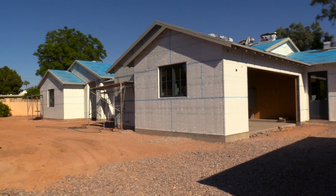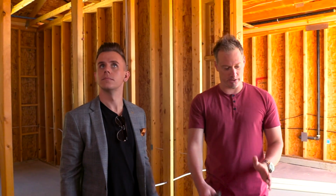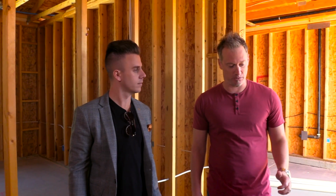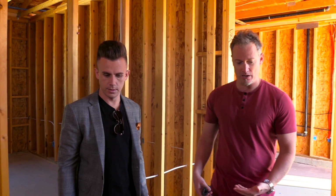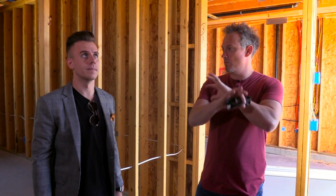So this is your mudroom. This entire wall is all custom cabinetry that's being built, which will give you a bench seat to sit down and take your shoes off. There's storage underneath, which is perfect. On each side, you've got 30-inch lockers. Throw your hockey bag, baseball bags in there. And then across the top, we'll have more shelving.